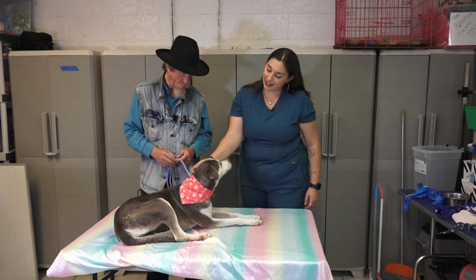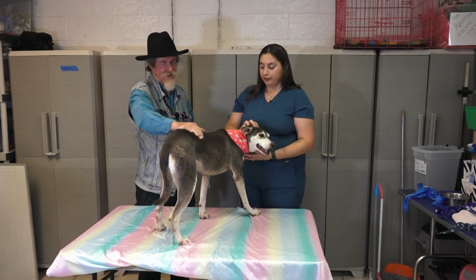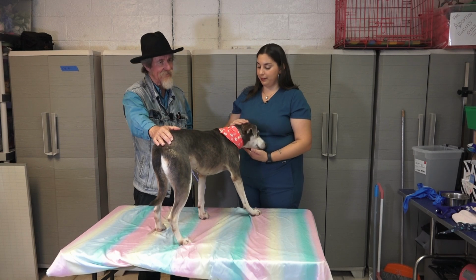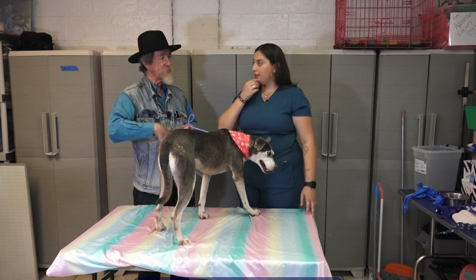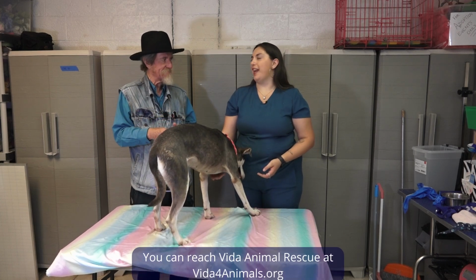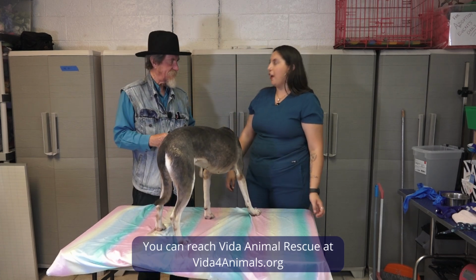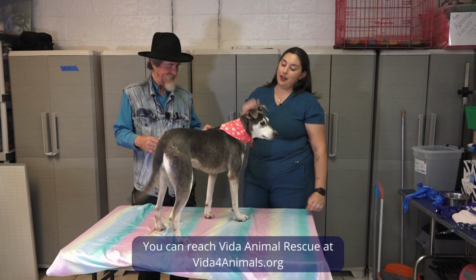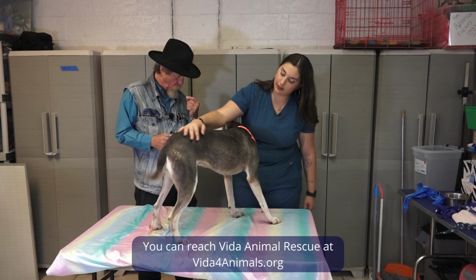You're so pretty. And when I see a dog with this much energy, I think if they love the ball, that's something you can really use to not only train them, but just to burn off some of the energy. Oh, yeah. She's definitely one for the chuck-it. She could probably go for hours with that. Good girl. You're going to have so much fun.